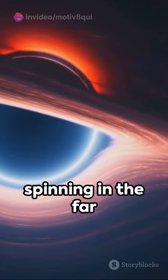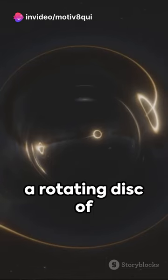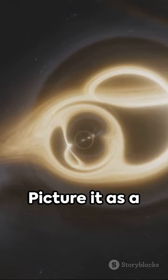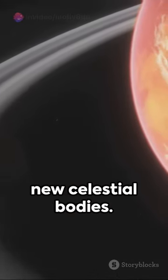Ever wonder what's spinning in the far reaches of space? It's called a protoplanetary disk, a rotating disk of dense gas and dust surrounding a young, newly formed star. Picture it as a cosmic potter's wheel, shaping the raw materials into new celestial bodies.